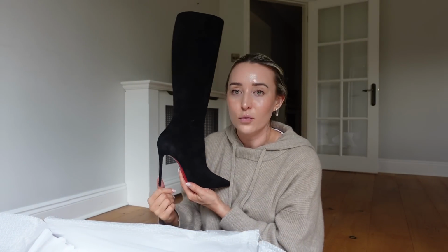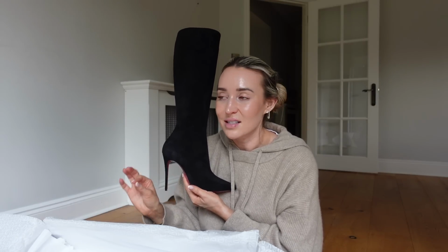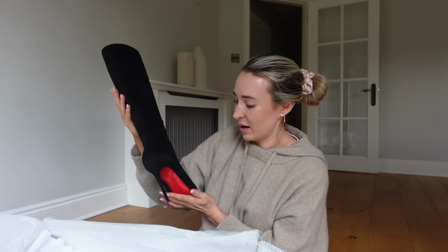And the heel height is 100. I think these do come in different heel heights, but I went for the higher heel. I mean, look at these. They also come in a really gorgeous brown suede, which are stunning, but these are the black suede ones. I mean, I just think they are unreal. They fit my calf and my ankle like a dream. I would try them on, but I'm not really in the correct outfit for it right now. But hopefully before I go out tonight, I'll try and show you what I'm wearing. I can't really say I'm loving my look.